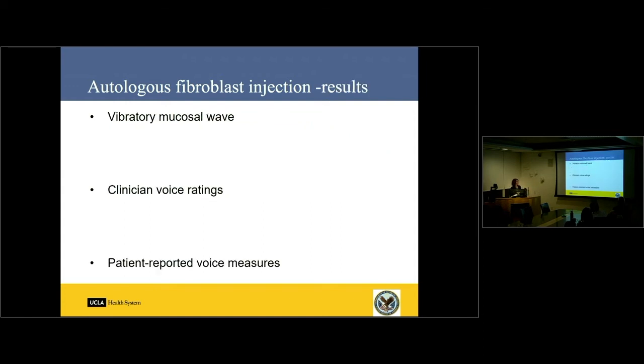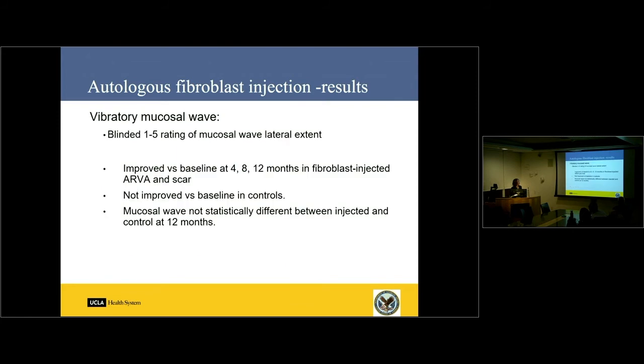So what we looked at in this study, basically break it down into 3 areas: the mucosal wave, what we thought of their voice, and what the patients thought of their voice. I'll also point out this was blinded, so the clinicians didn't know who was getting cells or who was getting the control injection. We rated the mucosal waves on a 1 to 5 scale, and actually found that in the injected patients, mucosal waves all improved at 4, 8, and 12 months. This is after their last injection. So for example, they would come in monthly for injections for 6 months, and then we followed them for 4, 8, and 12 months after that. So this was a long study.